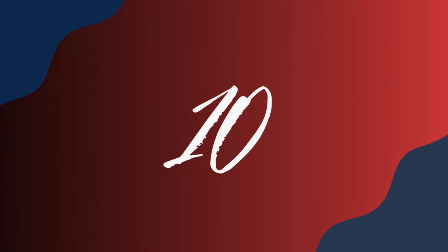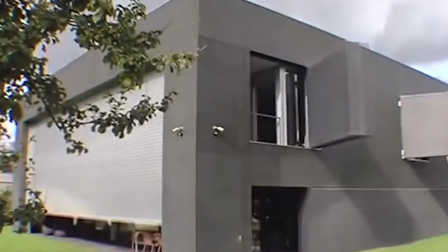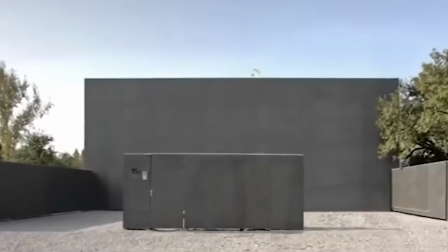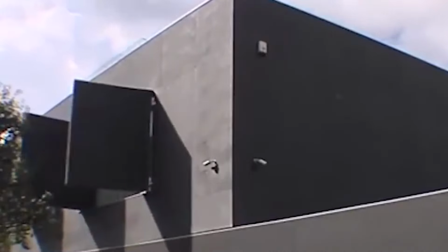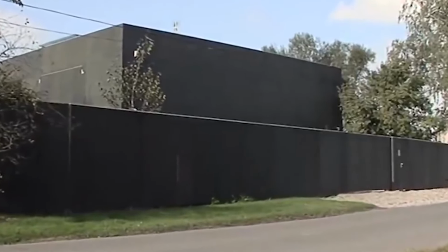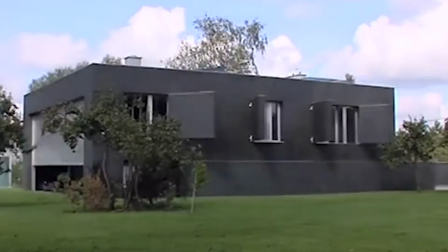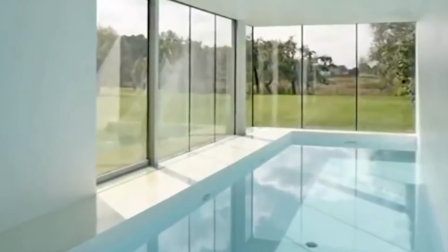Number 10. This safe house, built by the architectural firm KWK Promes, is situated in a small village on the outskirts of Warsaw, Poland, and was intended to give its occupants the highest level of security. When the two-story concrete monolith home was finished in 2009, it featured a beautiful indoor swimming pool, which is a good thing because, in the event of a zombie apocalypse, it's better to be safe than sorry, and approximately 6,100 square feet of spacious living area with floor-to-ceiling windows and panoramic views of the surrounding landscape.